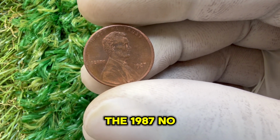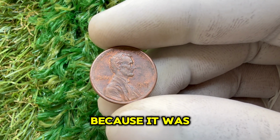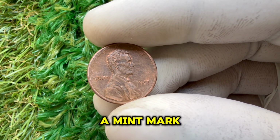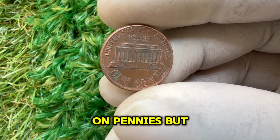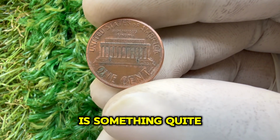The 1987 No Mint Mark Lincoln penny, however, stands out because it was minted without a mint mark at all. Normally, you would expect to see a mint mark like the D for Denver or S for San Francisco on pennies, but the 1987 penny with no mint mark is something quite rare.